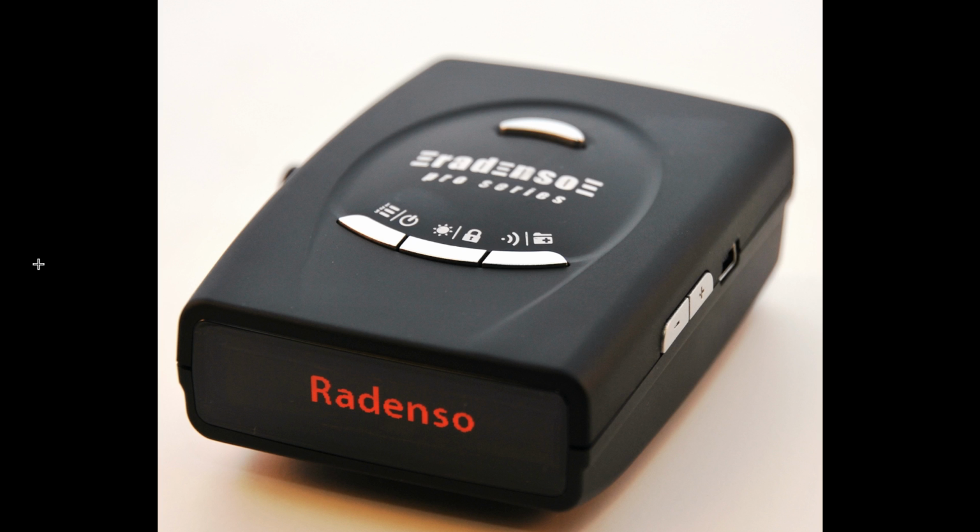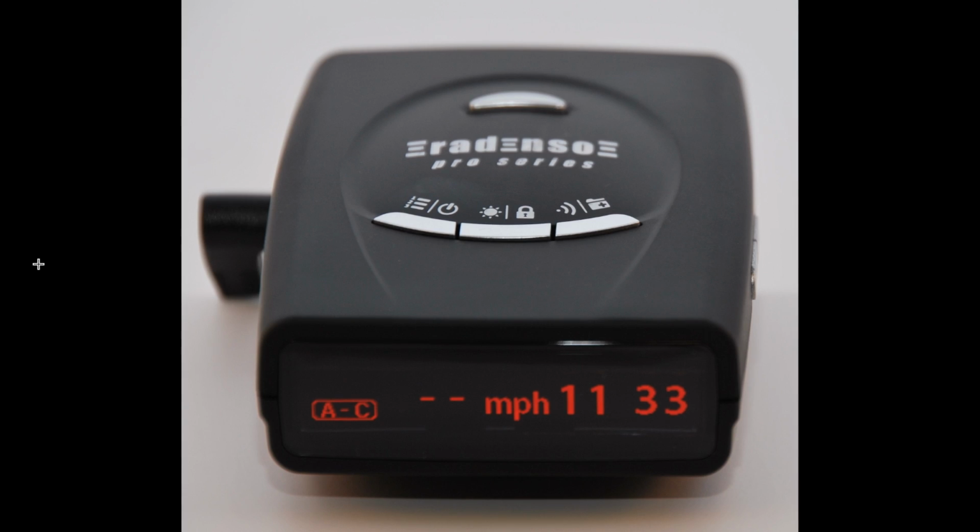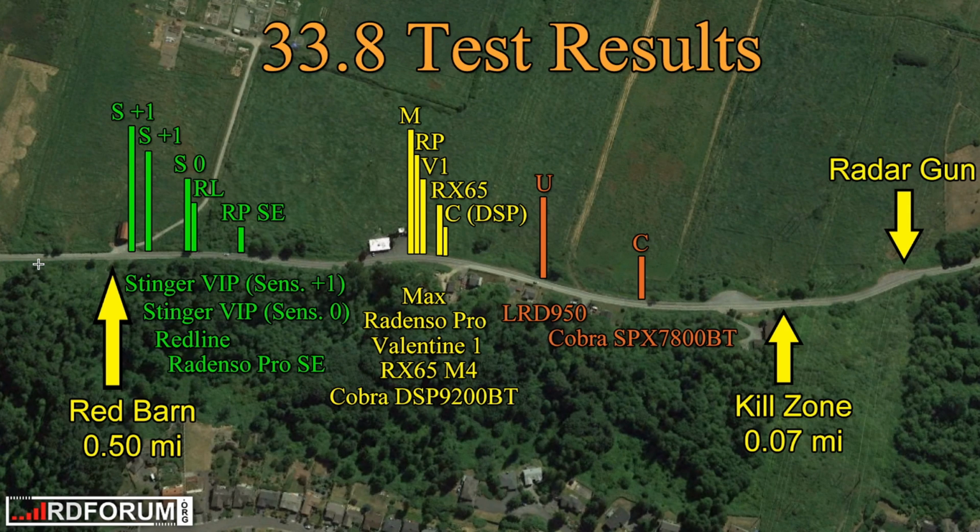It also now comes with a red screen instead of a yellow one. Here's another look at it. I had a chance to test it out in my test last month, and now that it has been officially announced, let's take a look at the results and see how it stands.